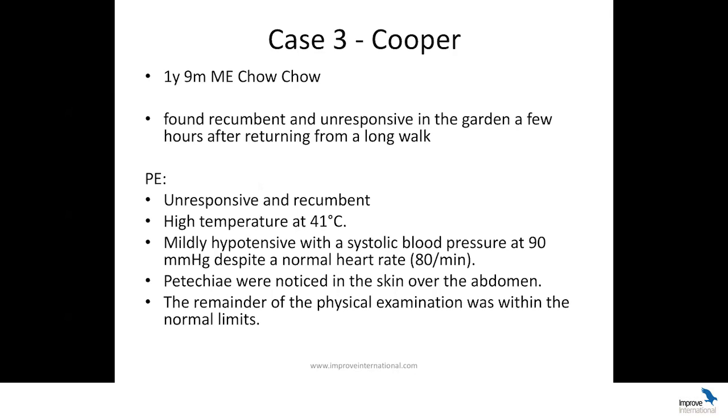Okay. So Cooper, I'm going to try and do it a little bit quicker because I know we're getting short on time. So Cooper is a 1-year-old, 9 months male entire chow chow who was found recumbent and unresponsive in the garden a few hours after returning from a long walk. He was unresponsive and recumbent with a very high temperature. And he was hypotensive with systolic blood pressure at 90, despite having a normal heart rate. And he had petechia on the skin, and the remainder of physical examination was fairly unremarkable.